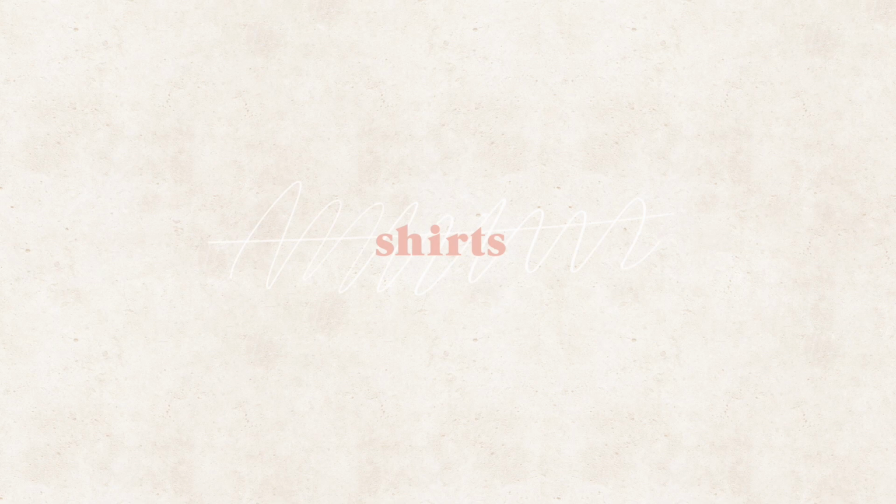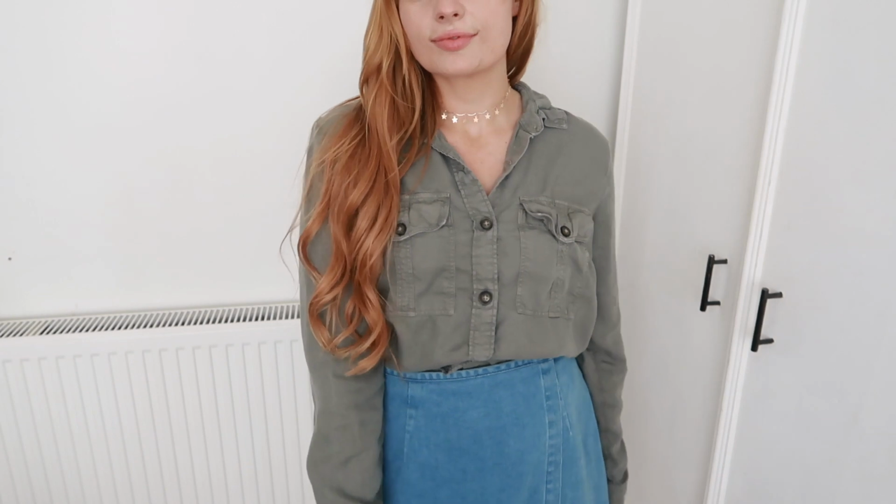And just a couple of shirts. I really, really like shirts at the moment, especially oversized ones. Once again, finding them in the men's section is always the best place to go, but I picked up two. The first is from Topshop. It's just this khaki green shirt, and I really like this because it's a little bit oversized.